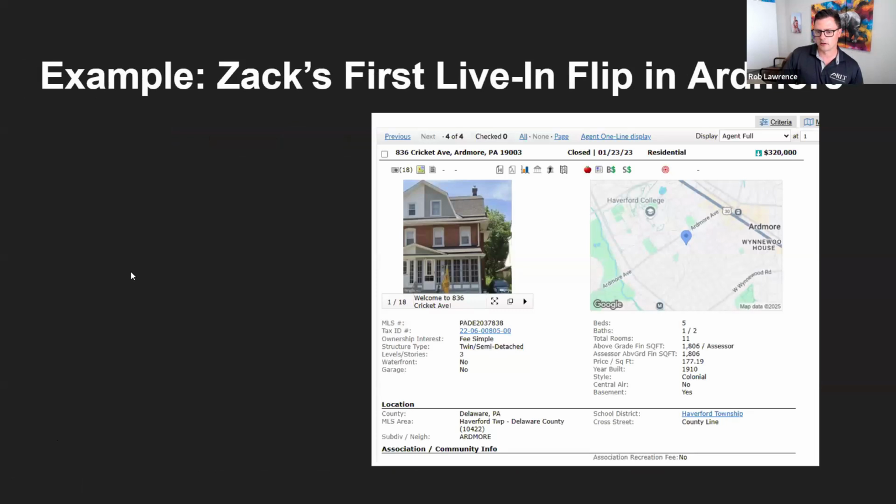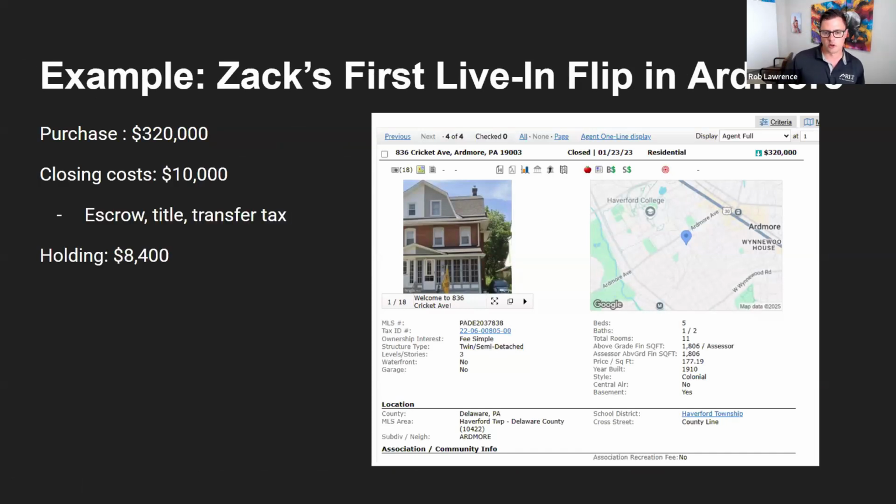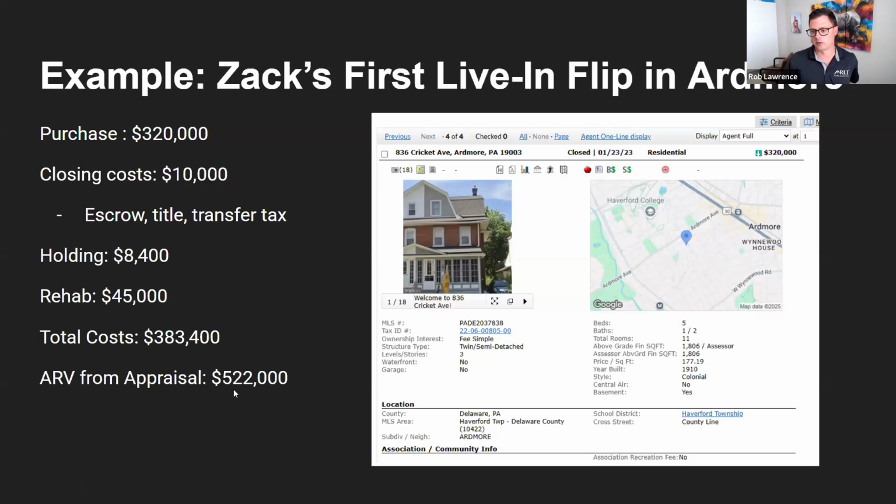So here's another client turned teammate's live-in flip. This was in Ardmore, Pennsylvania, purchased for 320 on market. So he bought it for 320, closing costs are 10, had a little bit of holding costs while he renovated it. He rehabbed it for 45,000. He did do a lot of work himself. So his total cost was 383,400. And then it appraised 6 months later at 522. I would estimate it's probably worth at least 550 to 575 now. But his initial profit was 138,000.